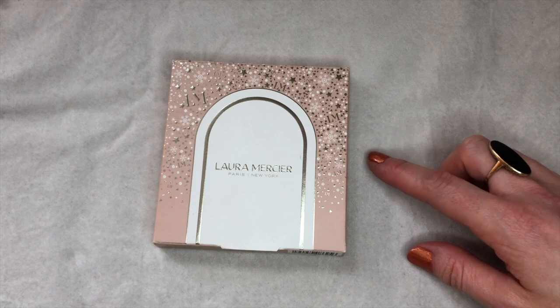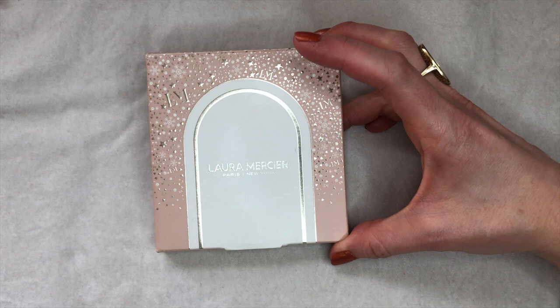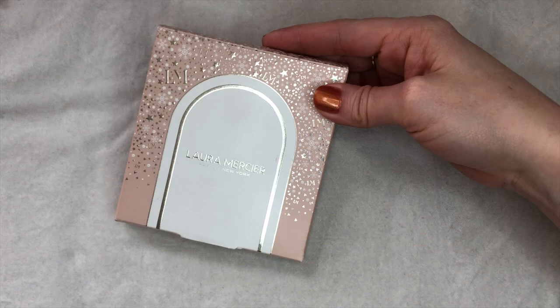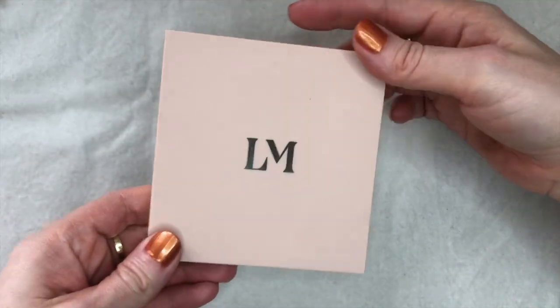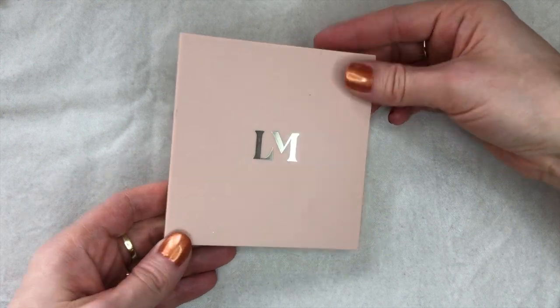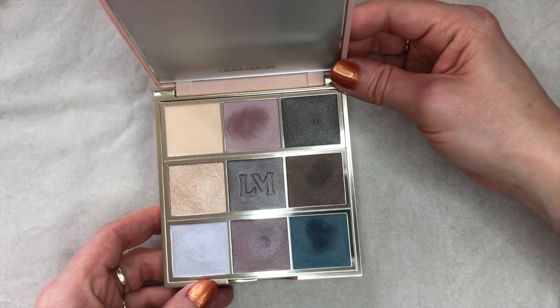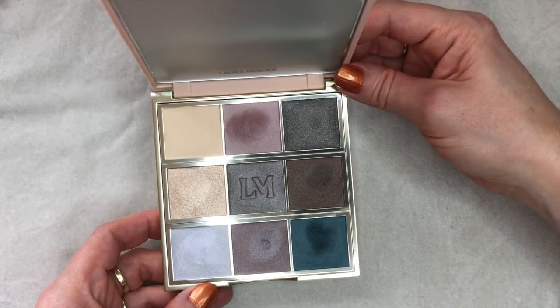And here's my latest addition to my palettes, the Laura Mercier limited edition Winter Wonderment palette. I bought it as part of my winter eyeshadow palette allowance. So last year I allowed myself 4 palettes across the entire year of 2024. As you can see, it's still got its sleeve on, so let's get that off. And here's what the palette looks like. And here's the color story for you. I wore this on Christmas Day and I absolutely loved it.